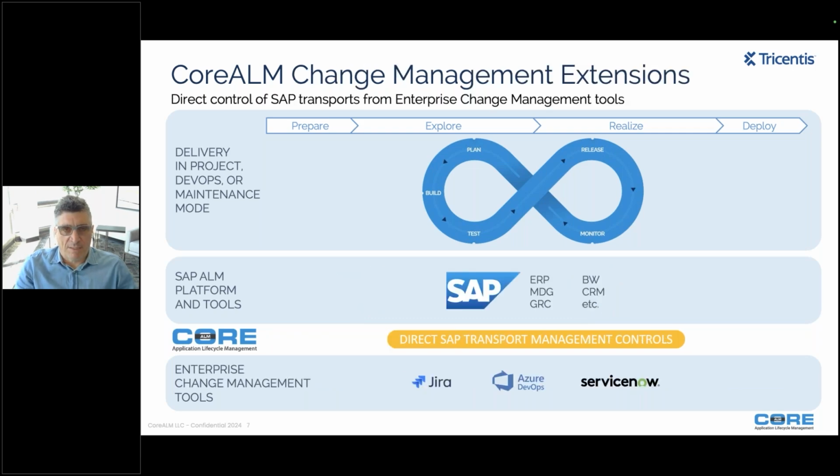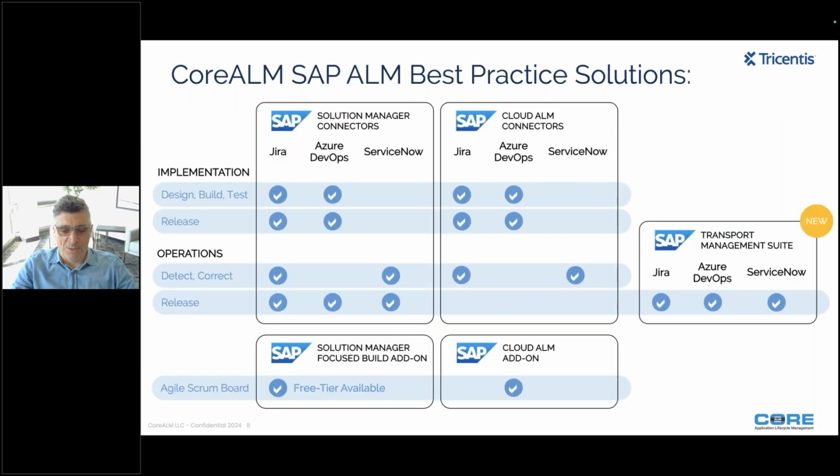And now our latest, which we're going to be talking about today, is the direct transport management controls built directly into those tools that you use today. We call this our SAP Transport Management Suite, and it covers Jira, Azure DevOps, and ServiceNow. And we may add additional applications as we go based on customer needs, but those are the ones that we're going to be discussing today. So that really covers what we do in a nutshell. Just to list all the different product coverage from a process perspective, as I said: Solution Manager, Cloud ALM, and then the direct transport management capabilities in our Transport Management Suite, which we'll talk about today.